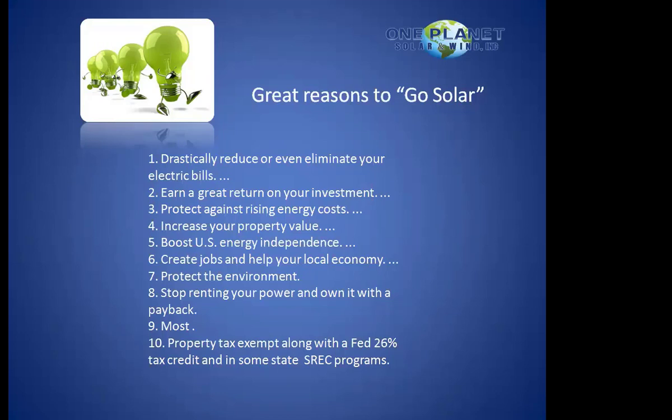And I'm going to be honest with you, it tends to be a fringe benefit for a lot of my homeowners moving forward. Now, stop renting your power and own it with a payback. It's real simple. Most of the individuals I know that come across our table are currently renting their power. And they're put in a position where they are under the limelight of the ever-growing energy sector side of your rates. That can be tough.